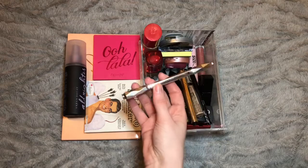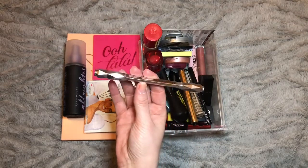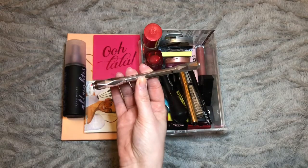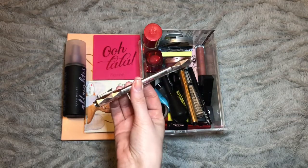The first being the Benefit Goof Proof. This is the eyebrow pencil that I use every single day. Coming towards the end of this one, but have already got another one in backup ready to move on to.